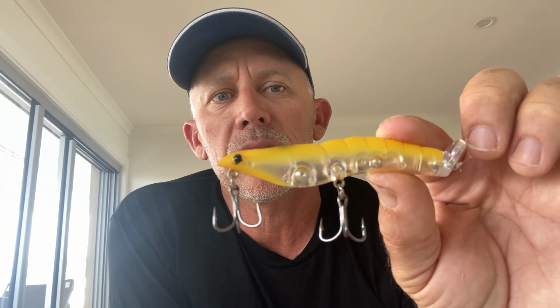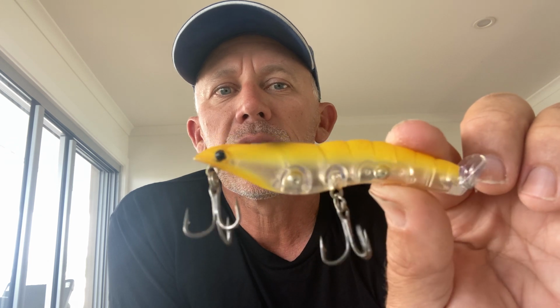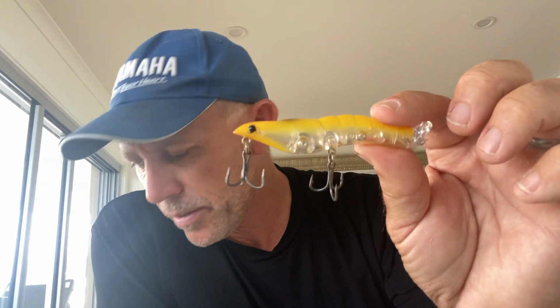Make sure you get some in your tackle box for the summer, and then it comes in a bigger model. I believe there's an even bigger model coming out soon, which will be great on the big jacks and barramundi, but this one's a 95mm. Great jack lure, makes a nice splashing action. They get hit so hard by trevally, jacks, surface feeders, yeah, over the shallows for flathead. Another great lure. That's the banana color, I think. They come in some awesome colors.